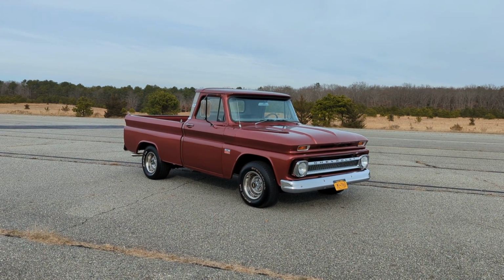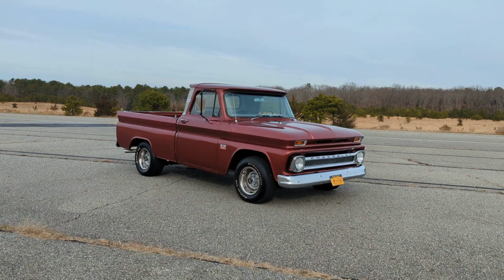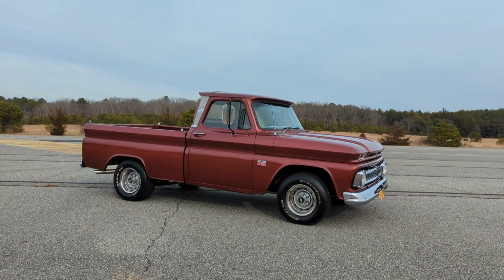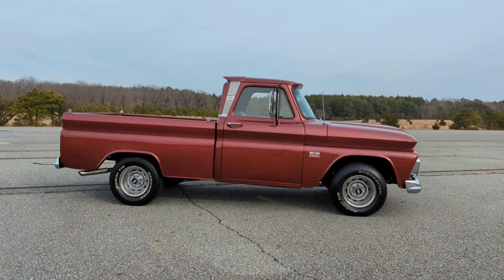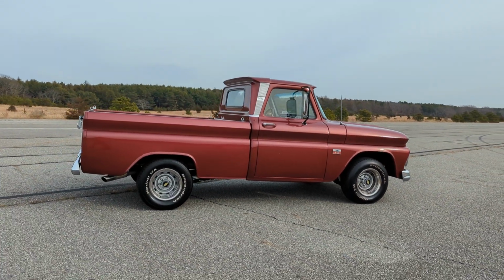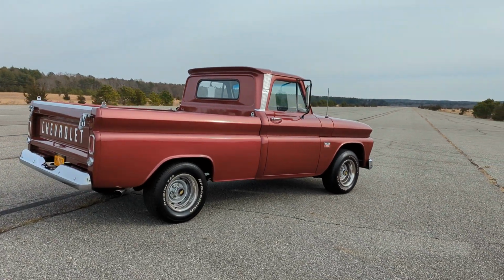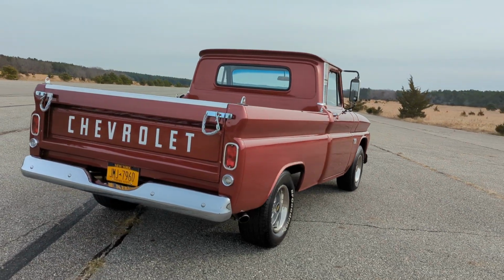Today we have a beautifully restored 1966 Chevy C10 short box. It's got a 350 crate motor, 3-speed on the tree. It's a Saginaw transmission. It's finished in a modern color. Really pops. The Rallyes are a little bit wider, so it gives it a real nice stance. Beautiful chrome and stainless all the way around.